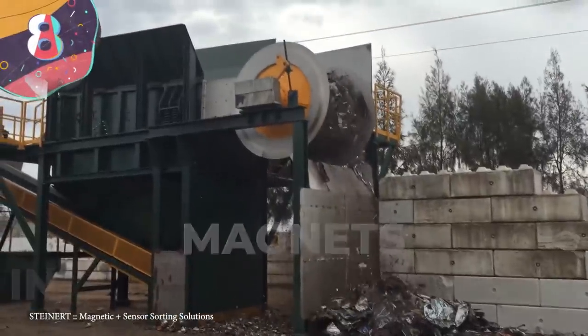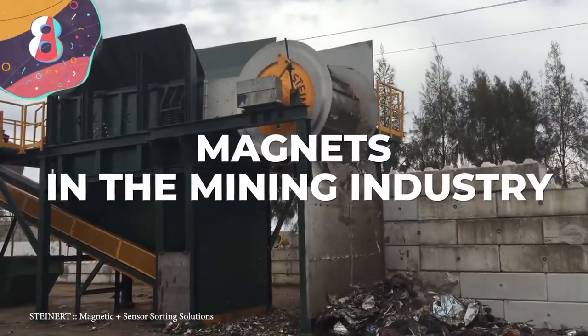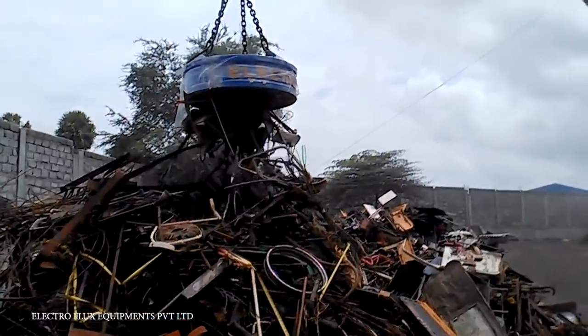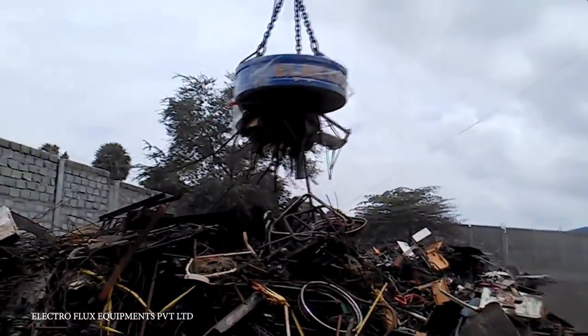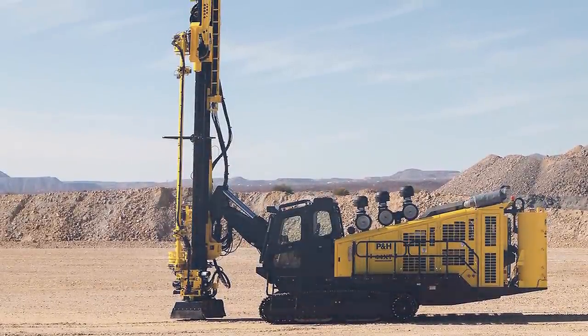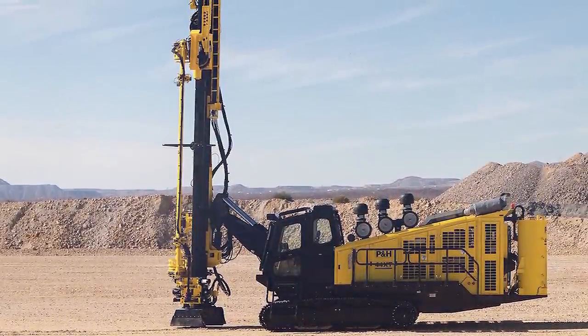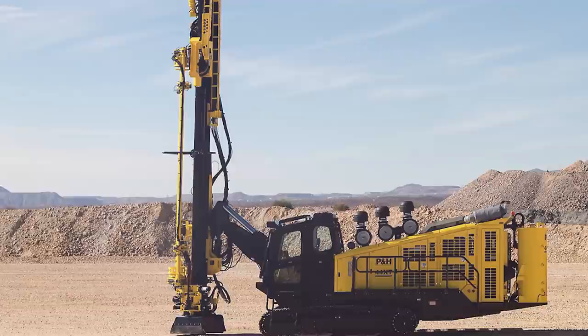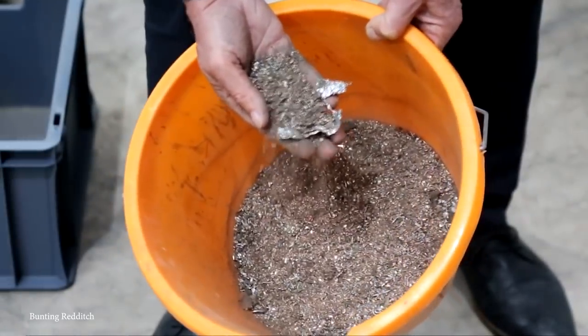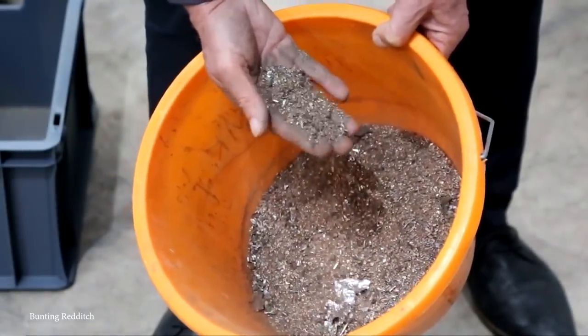Number 8. Industrial magnets in the mining industry. Industrial magnets are used in a wide variety of machines and equipment right across the mining industry, not least of which is the huge magnetic drills used at the very heart of the mining process. But perhaps one of the most important and unsung uses is to remove unwanted metal from the production line, which has been left behind due to excavation, explosives, or human error.